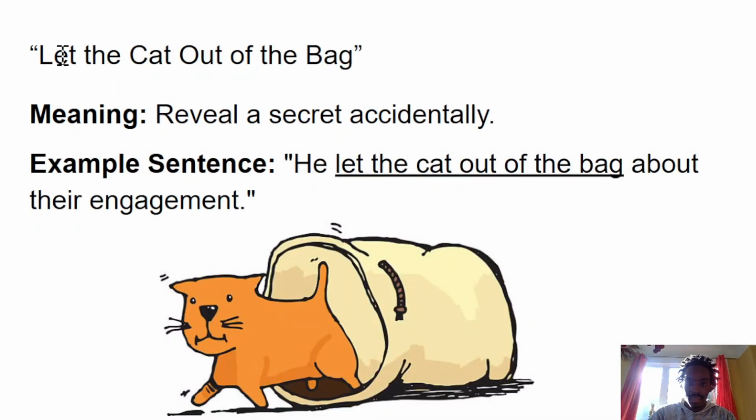The next idiom is let the cat out of the bag. Let's say you have a cat. The cat you're bringing as a present, or you have the cat in the bag outside, but you don't want it to escape, so you put it in a bag. If you let the cat out of the bag, you accidentally open it and the cat escapes. You're letting it go. You're revealing the secret. That's kind of what it means, to reveal a secret accidentally.